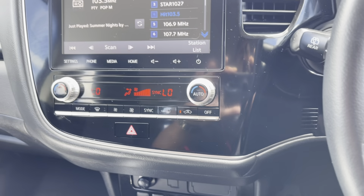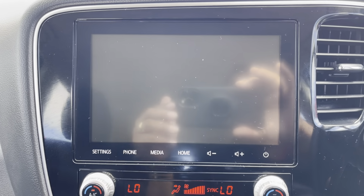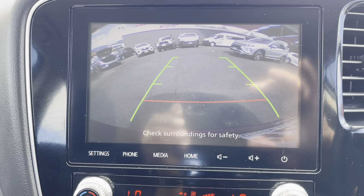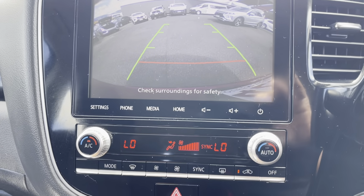All right, over here, looking at the audio sound system now. So put it in reverse, and then you've got your reverse camera on. That's amazing. Look how big that screen is, giving you a good view behind us as well too.